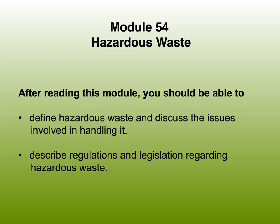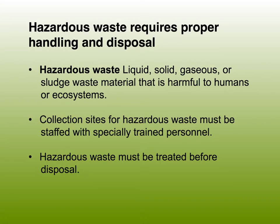So we have to talk about a couple of little regulations and acts that have come up to help us with hazardous waste. Some interesting things here. All right, what is hazardous waste? It's liquid, solid, gaseous, or sludge waste material that is harmful to humans. Collection and handling has to be done by specially trained personnel, and you have to treat it before disposal.